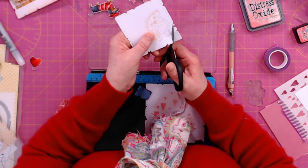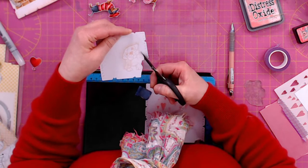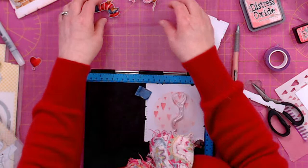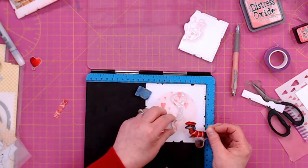Move the paper. So you're moving the paper, not the scissors? Well, a bit of both, really. And I'm just cutting on that line, and it will give you a nice neat edge. Perfect. You get the same depth all the way round. Lovely. Brilliant. Just let's check where I want that.